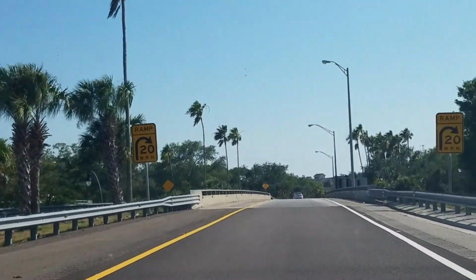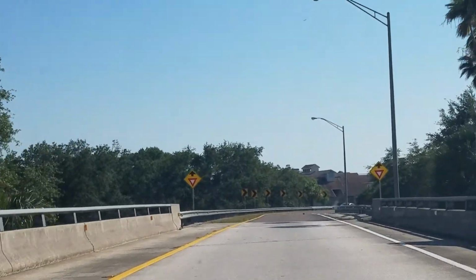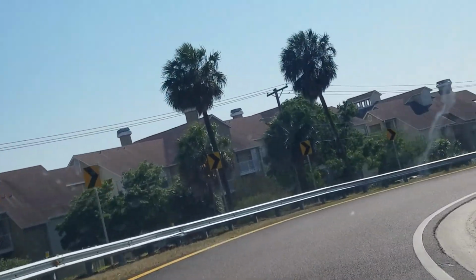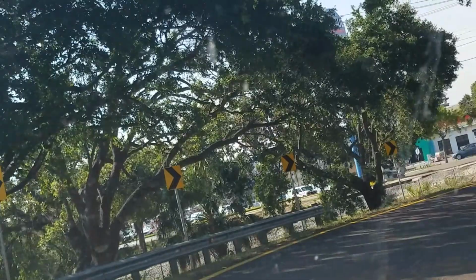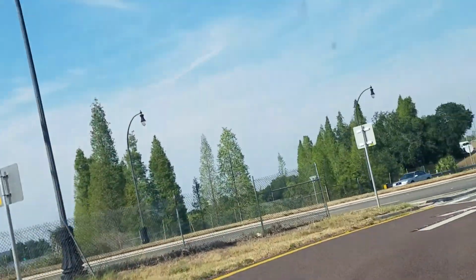So that's definitely a super busy, commercialized road that has every restaurant and every amenity that you want. South Tampa also has a lot of authentic restaurants and things of that nature. So it has a little bit of both. The franchise, the chains, and the authentic.